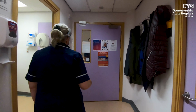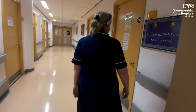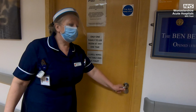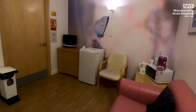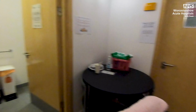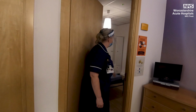So we're just going to go through to the parents' flat. So we do have some facilities if parents want to stay overnight, either if they're struggling to get in because of transport, or if they've got a baby that's particularly poorly. It's pretty basic, but we are in the process of getting it refurbished. So there's a microwave, a fridge, there's a toilet facility there as well with a shower in if you want to use that. And then there is a bedroom with double bed facilities. It's not made up at the moment, but we make it up fresh whenever parents are wanting to stay.